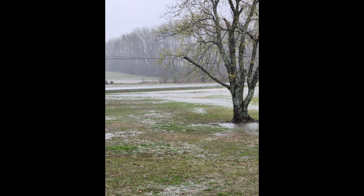And this is what the storm left us the first part of the day anyway. This was 2.5 inches of rain that came in a really fast period of time, probably a half an hour.